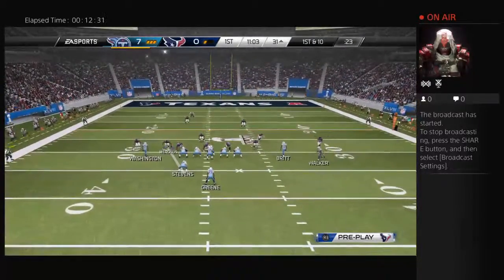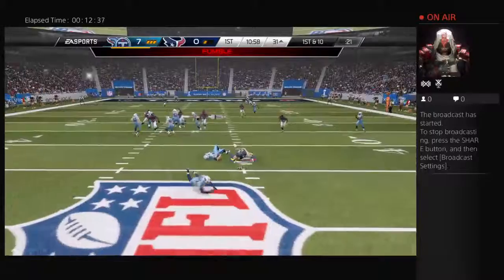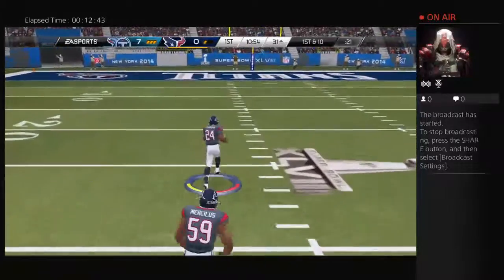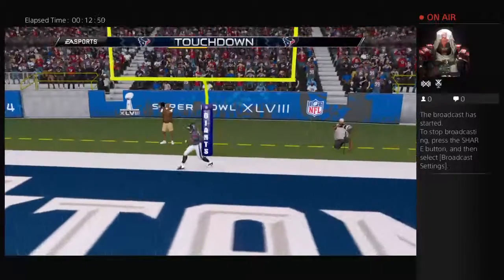Walker split out wide on the right. 1st and 10. Play fake here. Fumble. The defense has the football. It's got room. No one's going to get him now. The 20, the 10. All the way home and all alone.